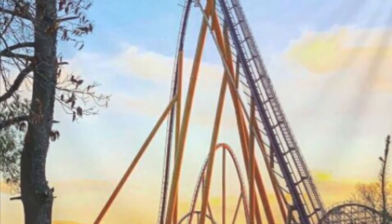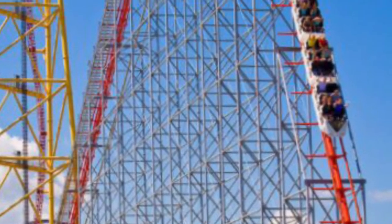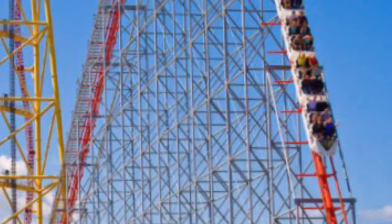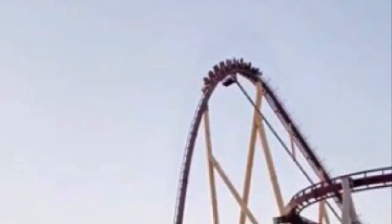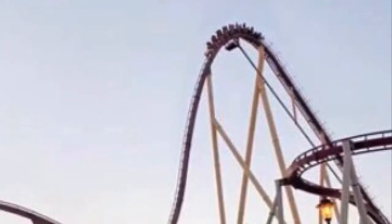Magnum has a couple of rough parts, but nothing can explain that airtime at the end. I am going to give it a 4. I counted up the scores, and winning with a score of 33-28 is Diamondback.